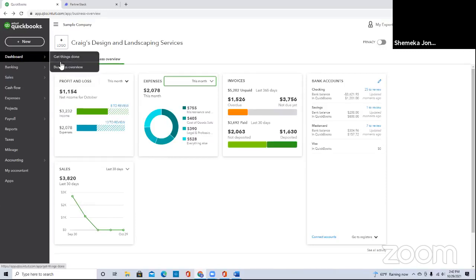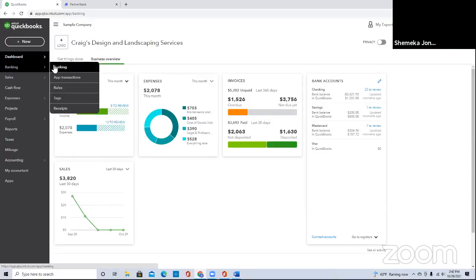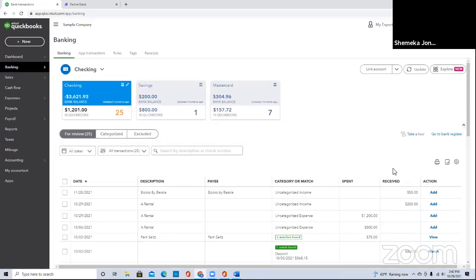So we can go to that. We already looked at getting things done in the business overview. Let's go to banking. So under banking, it gives you a categorized, excluded review of where your money is going. So if we look here, it looks like this account is a little bit upside down, our checking account. But one of the great things is that it is tied to an actual checking account. So you can have real-time information. It kind of shows you what's in QuickBooks. And then it also allows you to categorize it.